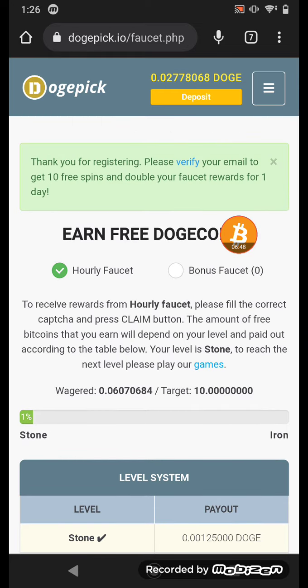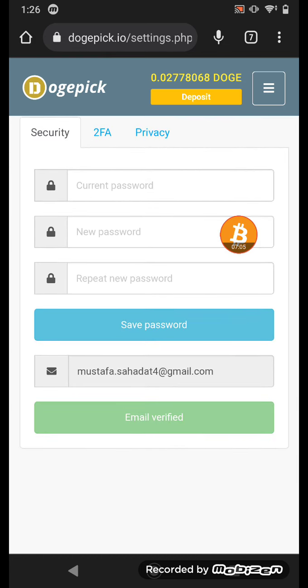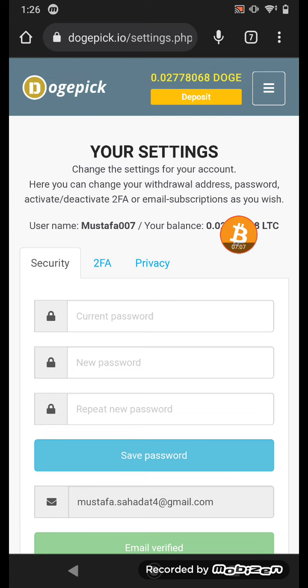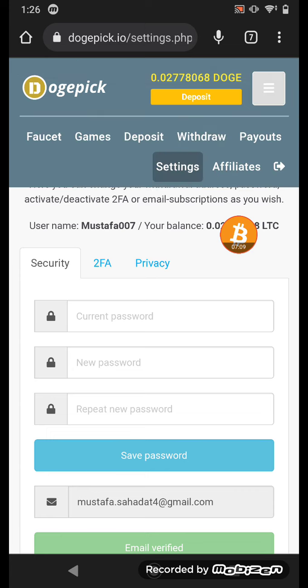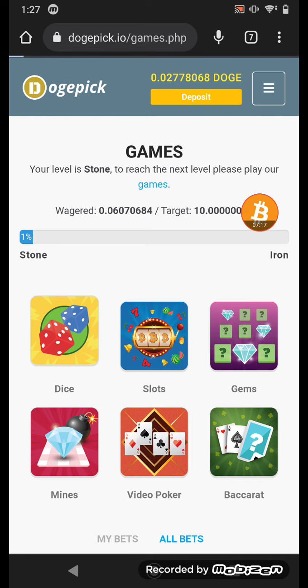This website is a light website, and that's the best website ever. I watched a lot of people making money from this website, and you can come here, click it, and every time get much more amount, as much as you want. Just play the game, increase your level to go to another level, and you can earn much more.